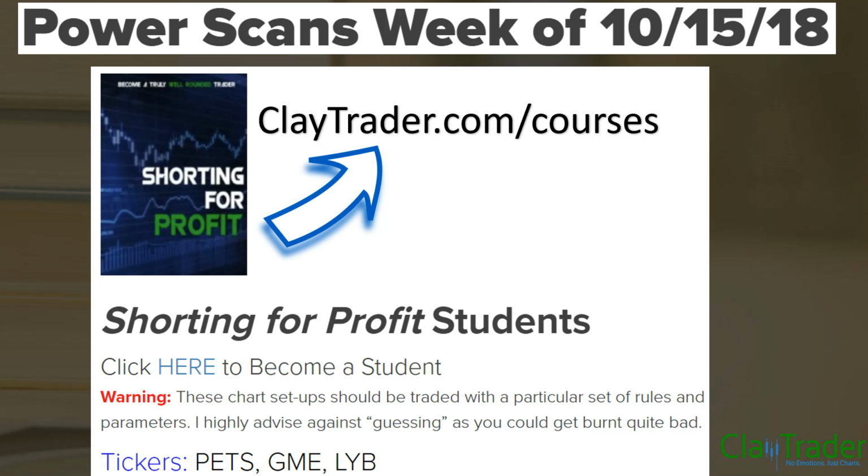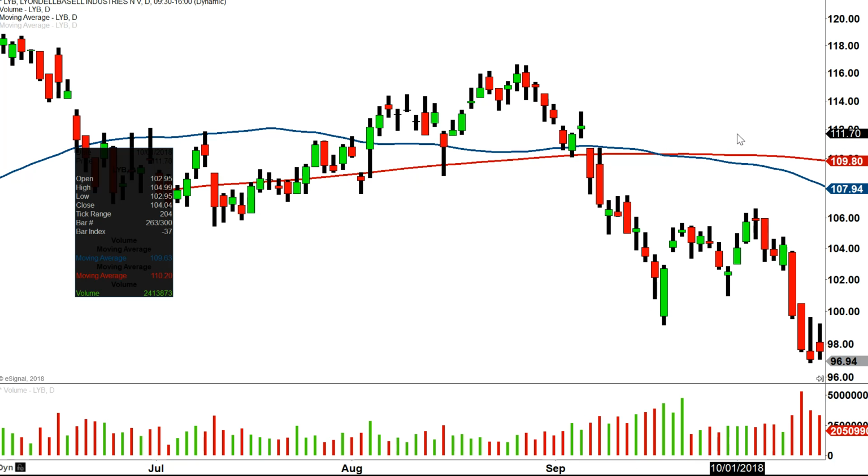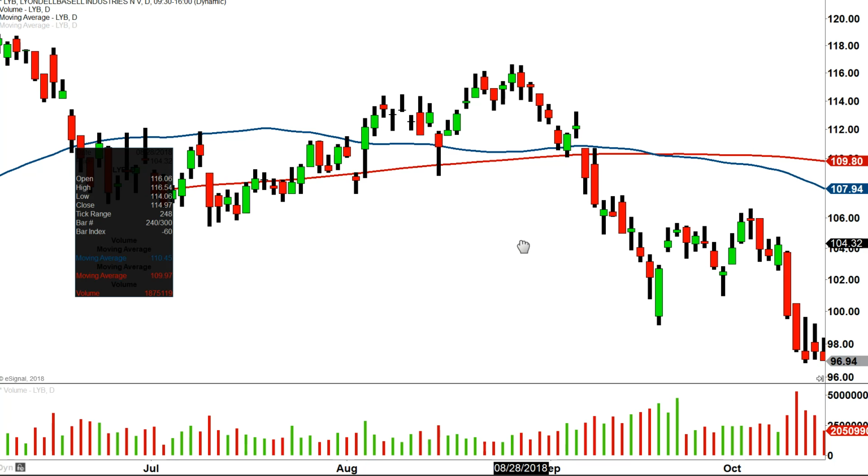But again, if you're new, all shorting means is taking advantage of when prices go down. So here is what the chart looked like. Again, students would totally know, okay, yeah, I see why this would be alerted. I know how to approach this and all of that good stuff. So let's just see how this one unfolded on the week. Final reminder, we want to see prices going down is what we want to see here.